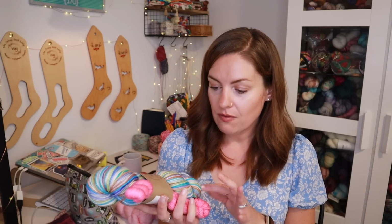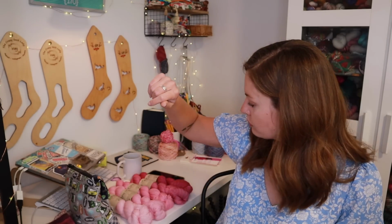I'm going to save this for Sock Week. I think it's July 9th when it starts. So I'm going to save this, and that's going to be what I cast on that day for Sock Week. But I'm very excited. It's so pretty knit up. I'm going to set that up there.